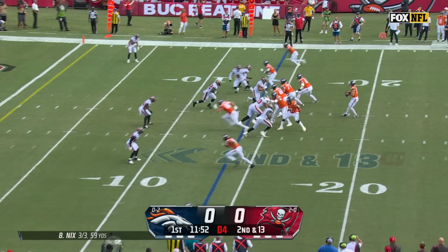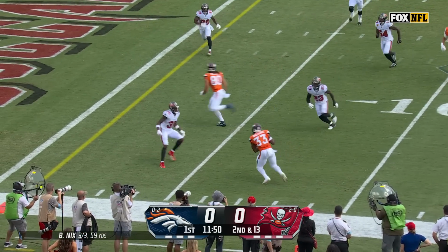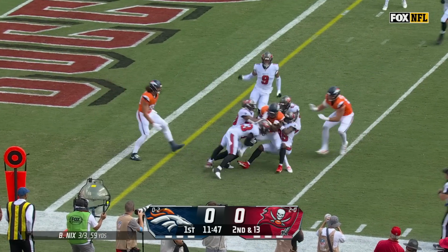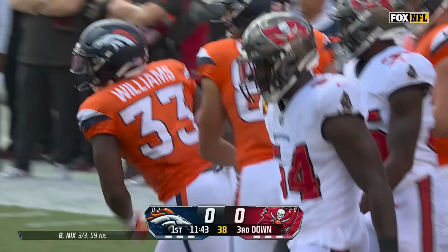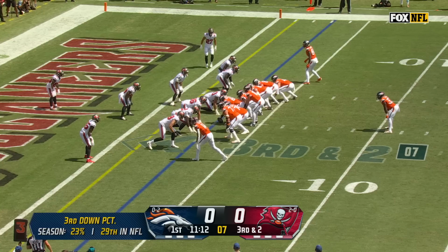They're going man. 2nd and 13. Quick hitch out to Williams. Javonte, who's excellent coming out of the backfield as a receiver, is pushed back by Dean after a gain of 11.